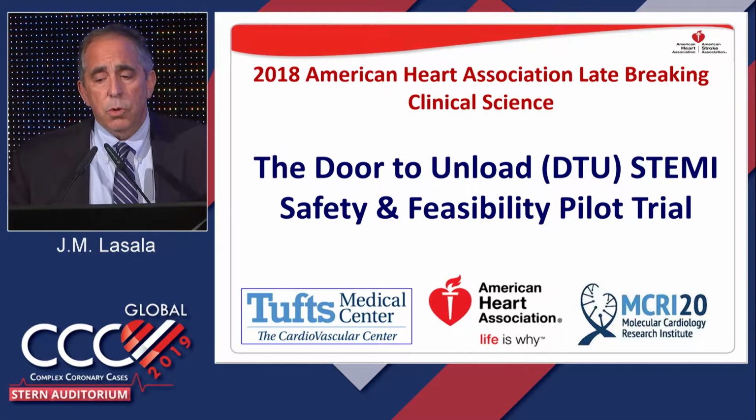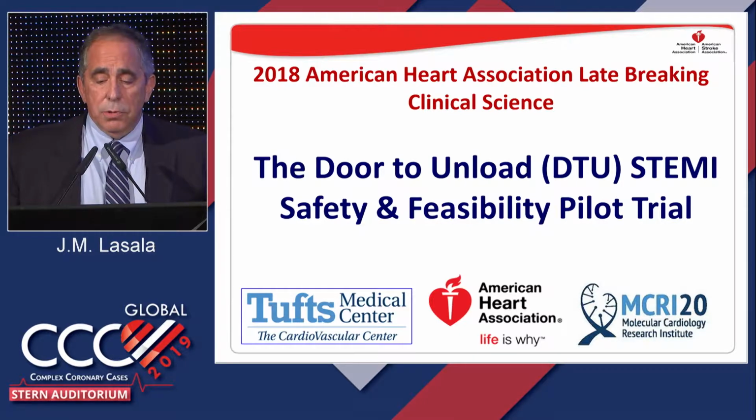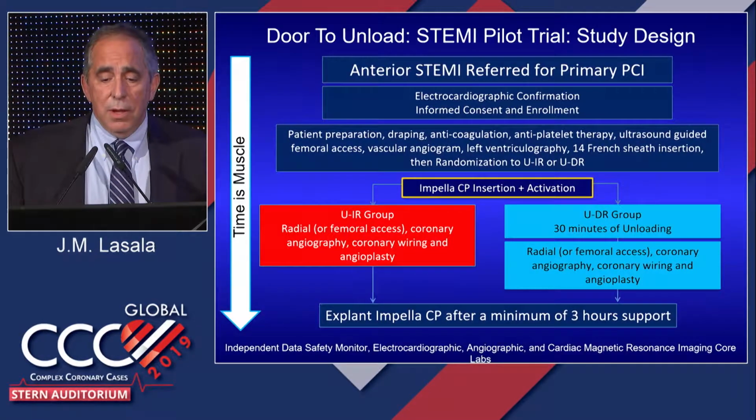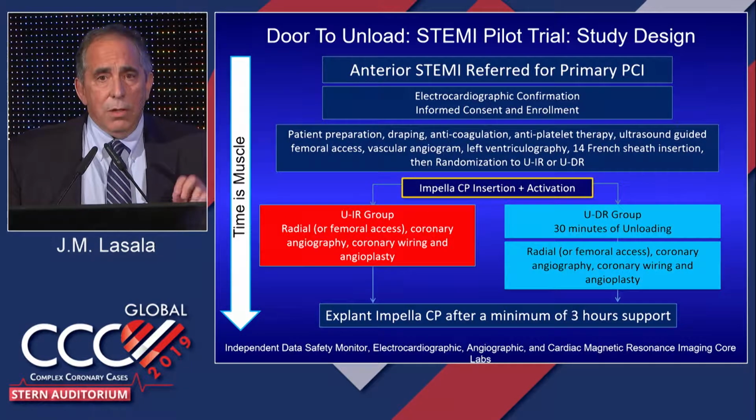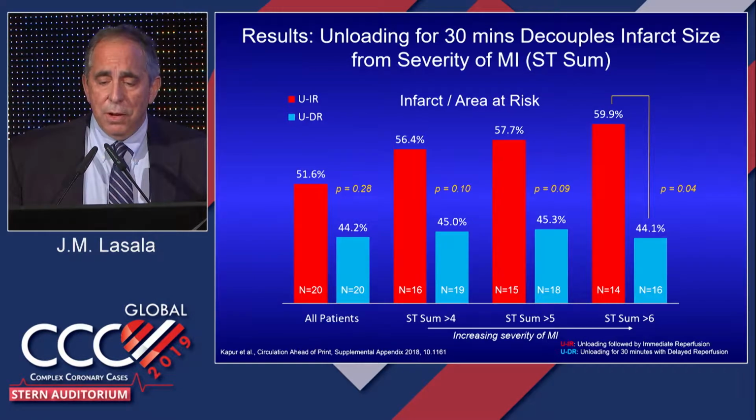As a result of that, the DTU-STEMI safety and feasibility pilot trial was recently presented, and this is underscore safety and feasibility, because what's being asked of the investigators is to take this anterior wall infarct, not in shock, and either wait 30 minutes, putting in an Impella before reperfusion, or just go through standard, opening this up and taking care of them in a traditional manner. Now, 30 minutes is an eternity for an interventionalist. So this is really putting the brakes on, but they had good compliance in this feasibility trial.